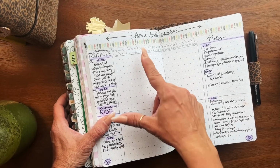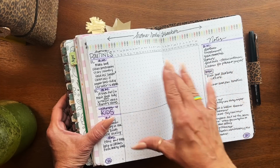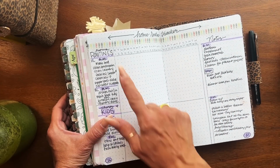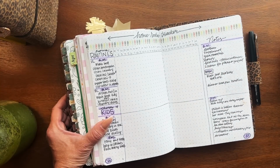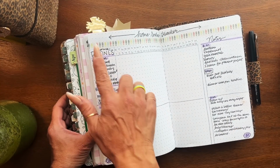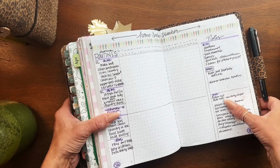For my home routine tracker, mind you, some of this washi I have is very, very old. I remember I got them at Michael's, like this little cute paperclip one, but I think it's like 5-6 years old. So I don't know if it's still there, if you guys are wondering, but super cute. So I've got home routines, and then check this out.